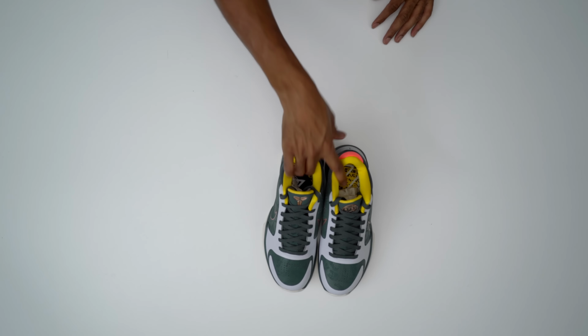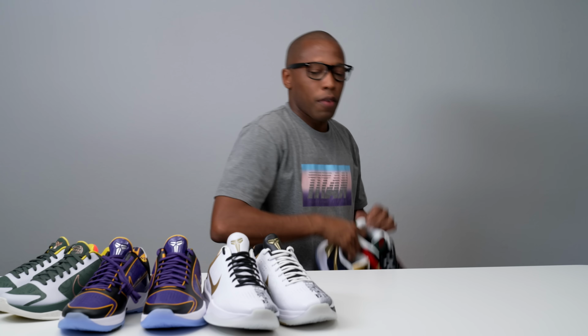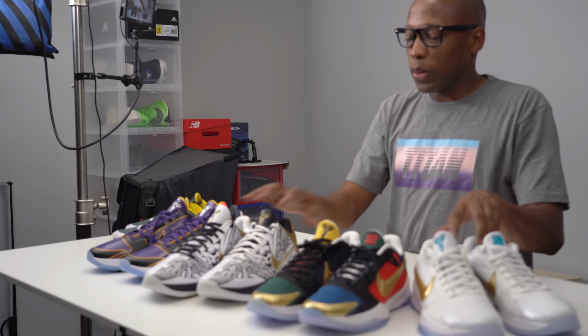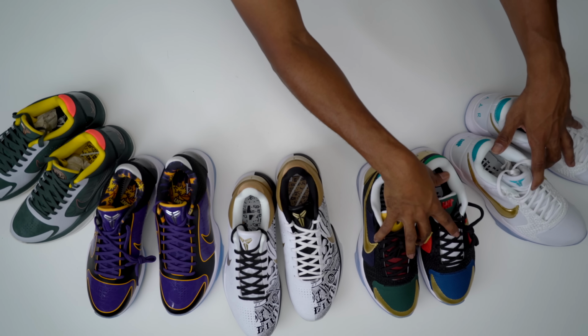So just a quick recap: we have the Medusa women's eyeball colorway, we have the 5-time champ colorway, we have the big stage colorway, we have the what if colorway for the first 12 teams, and then we have the what if colorway for the 13th team. These are part of the Undefeated pack. These all released individually. These two pairs already released. These released later this weekend. I believe these release tomorrow.